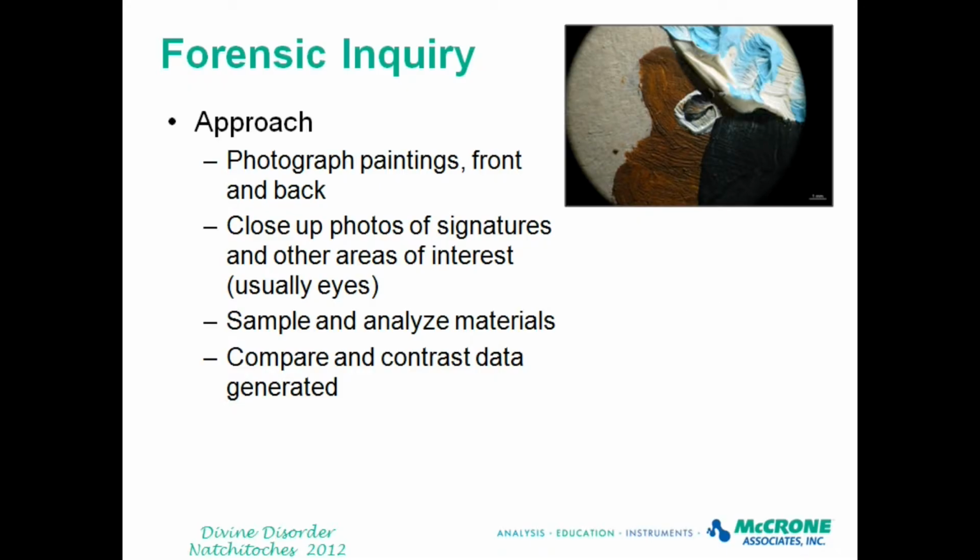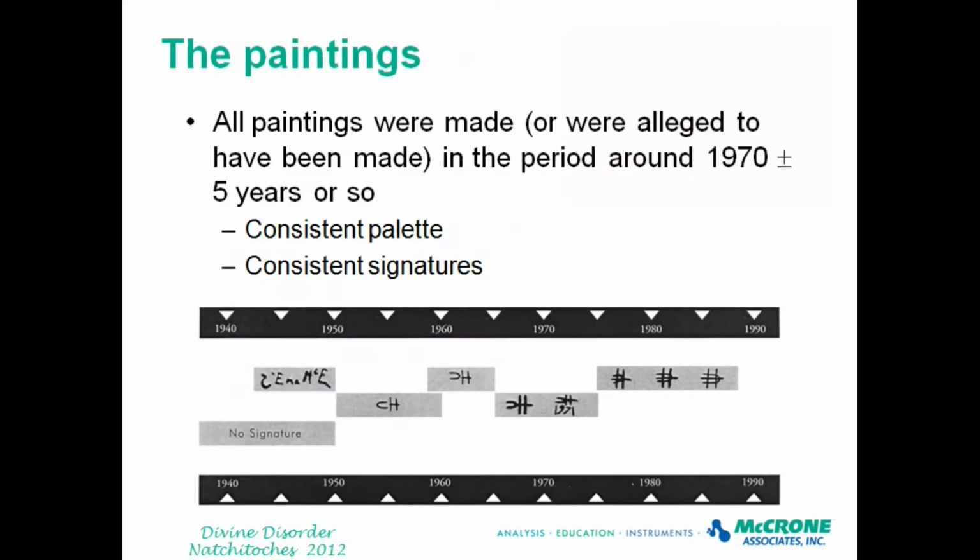What we did was photograph them each front and back, and took close-up photographs of signatures and other areas of interest. Usually the eyes I found were extremely interesting. We sampled each of the materials, roughly 10 samples per painting, and analyzed them using some of the instrumentation that we have. We ended up comparing and contrasting the various kinds of data that these analyses generated.